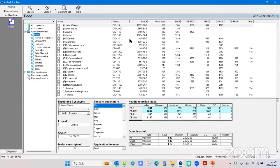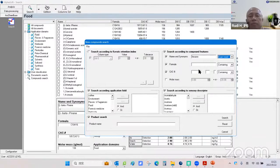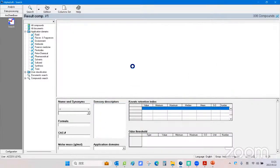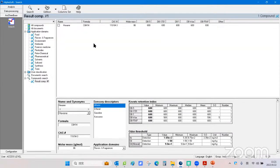So, for example, there are multiple usages of outcome base. First of all, if we want to find out some information about a compound we already know, we can just put in the name, or we can put in the CAS number. We click search, then we have the compound information, all the information in here, right? So this is one usage.